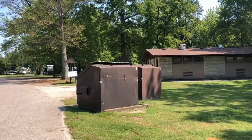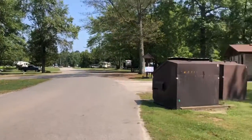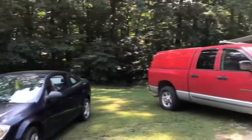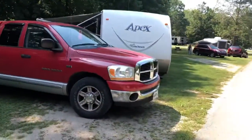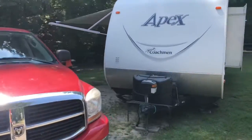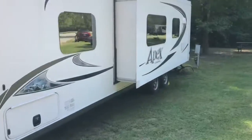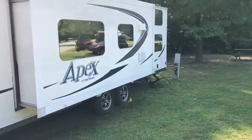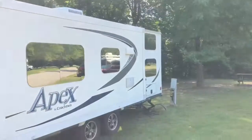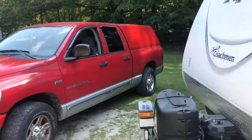Got a spot right by the bathrooms here. First bathroom you come through after the main guard shack. We're right after it. So it's got a little slope to it, and we were able to get our camper on it. We're on site 68. We're marked on the post down here.